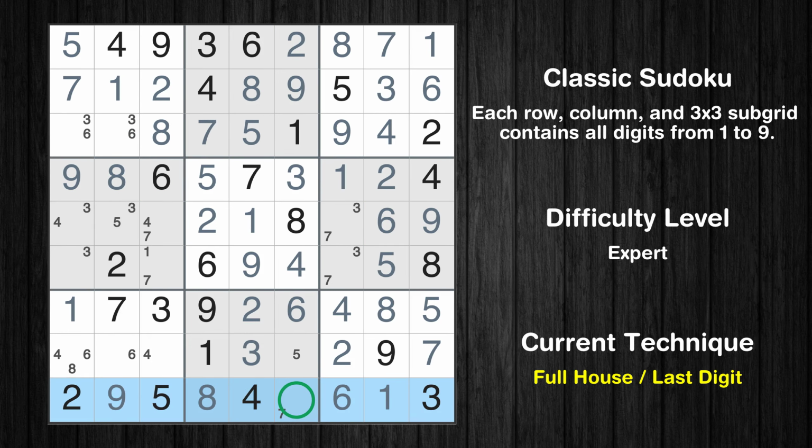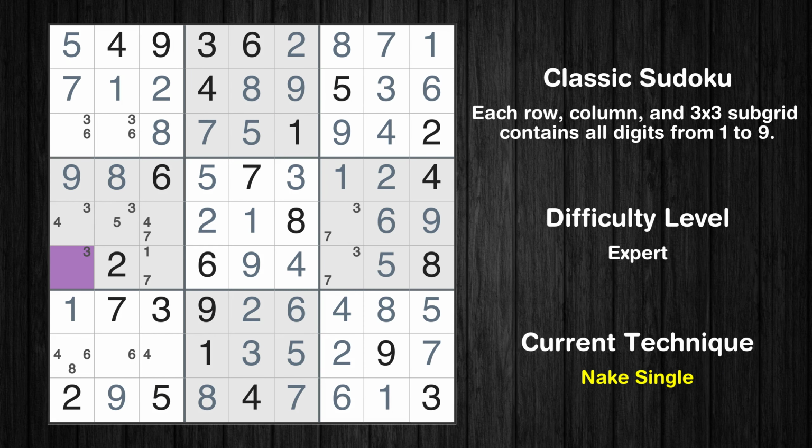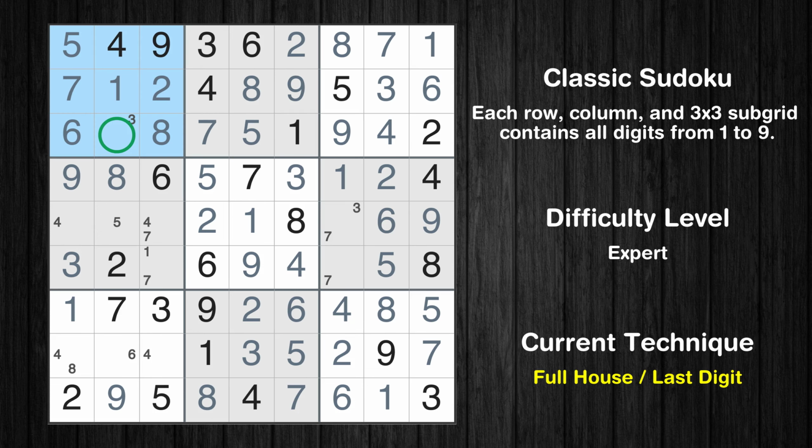Only 7 is missing in the 9th row. Only 5 is missing in the 8th box. Cell row 6, column 1 is a naked single. Cell row 3, column 1 is a naked single. Only 3 is missing in the 1st box. Cell row 5, column 1 is a naked single.